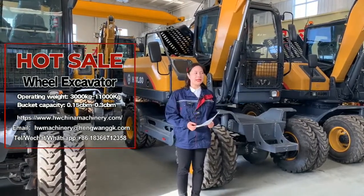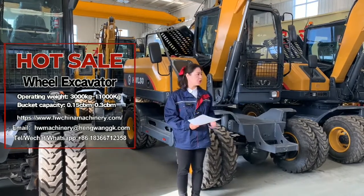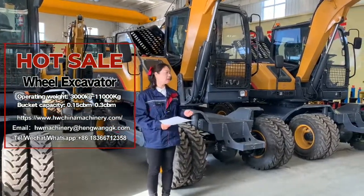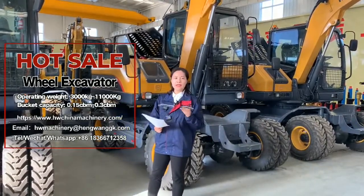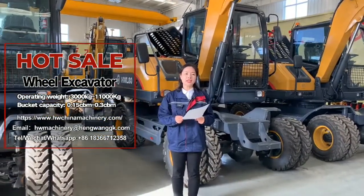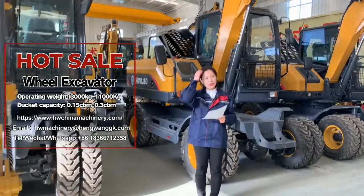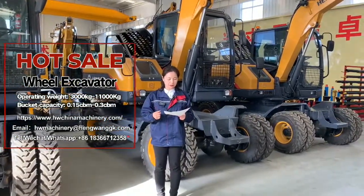I think it's better we discuss later by email, okay? Because I want to show you many details and parameters about this wheel excavator. Because we have three different engines. For example, Yuchai, Xinchai, or Yunnei, and the different engines have different prices. Also, you can choose what you like.